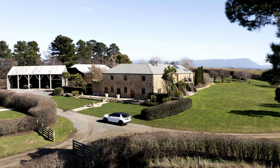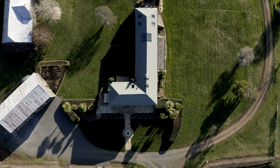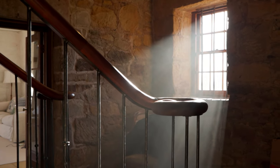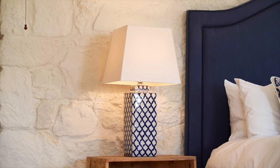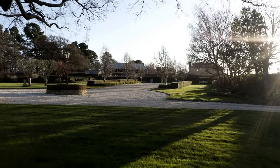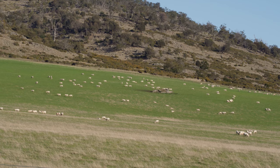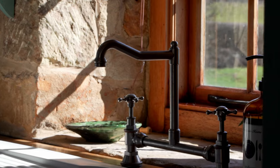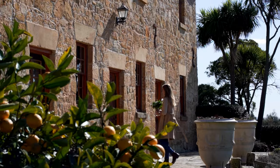I am coming to you from the Granary at Richmond Hill in Cressy, Tasmania. I am so excited about this place, the sheer scale and deluxe factor that this place has. It's absolutely enormous. Rustic, luxury, chic, three bedroom, two bathroom, nine couch property. Absolutely incredible place. It's actually really affordable. I'll explain more about that later on in the video. It's a working farm stay property, very deluxe, fully self-contained. Can't wait to show you guys around.